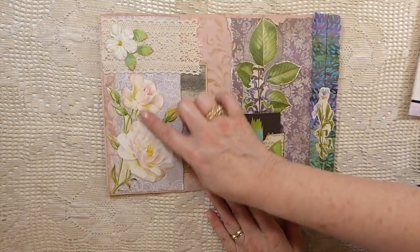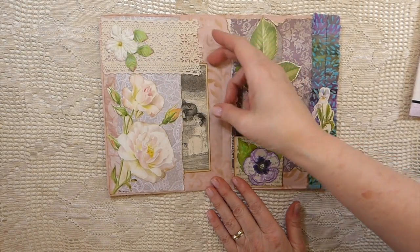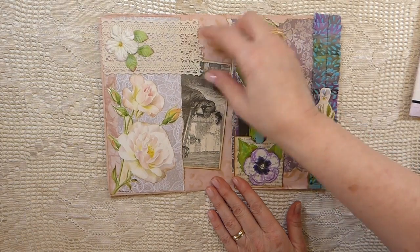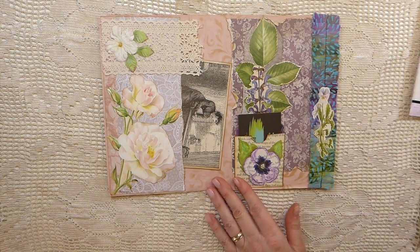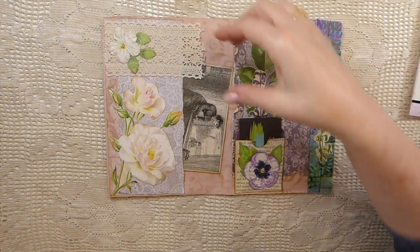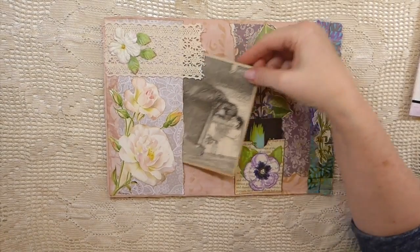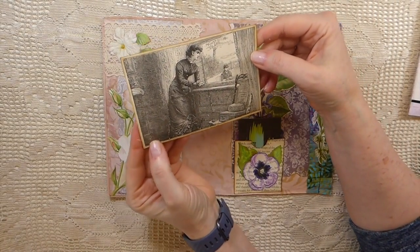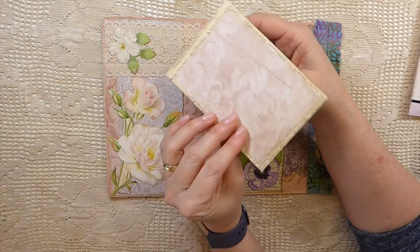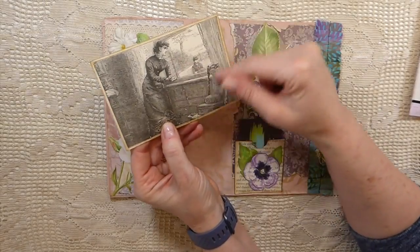And over here, she's got a big, beautiful pocket here with some lace, some more flower. This is, I don't know the material, but it's not fabric. But it's not paper. And then she's fussy cut that image. That's just gorgeous. And then here, look at that. That must be out of an old book page. And she's backed all that and made a beautiful journal card out of that. That image is gorgeous.